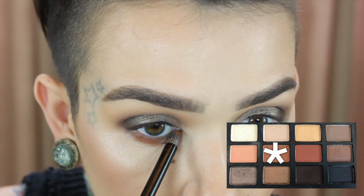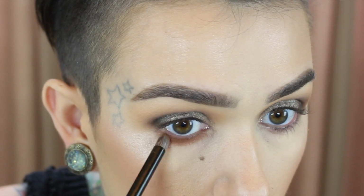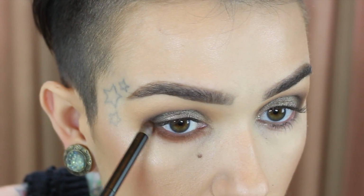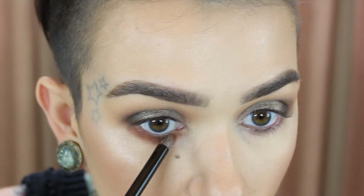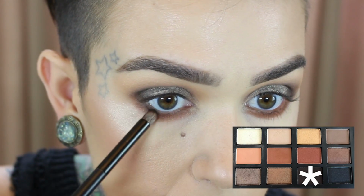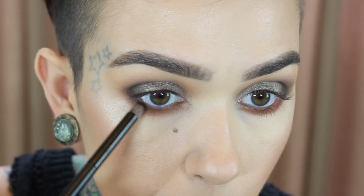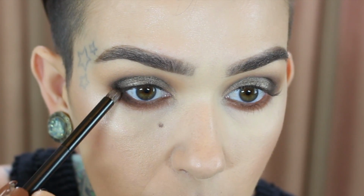Nars Contour and the Orange Rust Matte shade. I'm smoking this guy out. I want it to be so smoky. I love a smoky under eye if you guys have not gathered. Same brush in that dark brown shade, and I'm just going to connect up to the top and kind of smoke out this outer half of my eye.